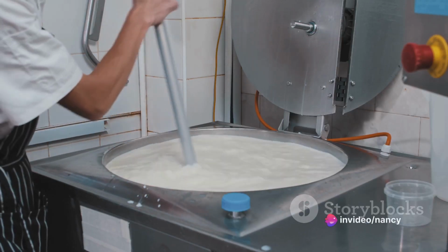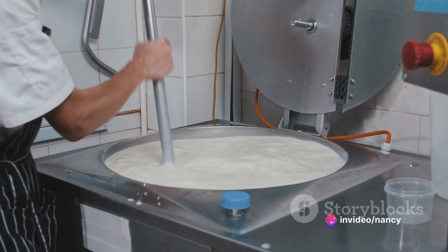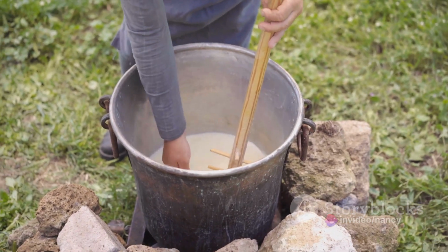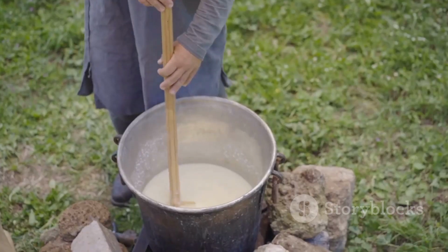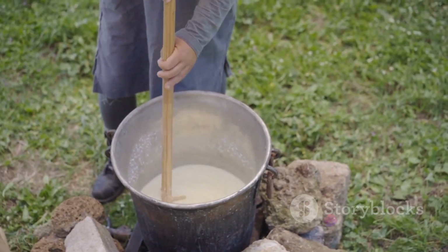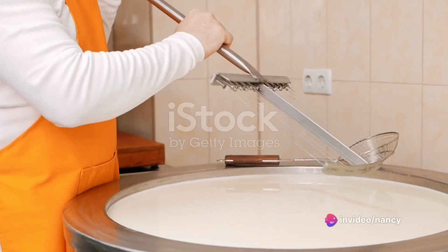First, we gently heat the milk until it's warm, not boiling. This is the perfect time to introduce the starter culture. This culture is a friendly bacteria that helps kick off the fermentation process, breaking down lactose in the milk and producing lactic acid. Next, we add the rennet.